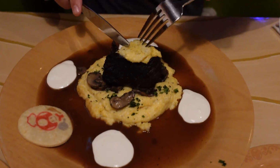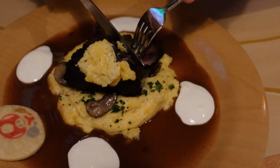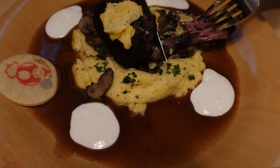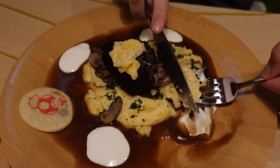They put a little polenta at the top too. Let's see how this short rib is gonna peel off. This does seem a tad dry, but it's good because you got all this nice reduction to mix it with. Polenta is a little tough.